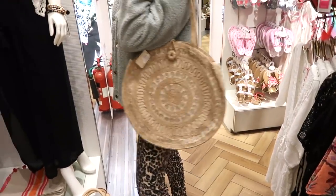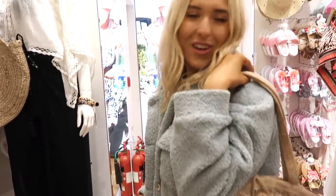This one would be a nice beach bag, wouldn't it? Yeah, cute for a beach bag. Very nice for a beach bag. We always share beach bags, don't we?